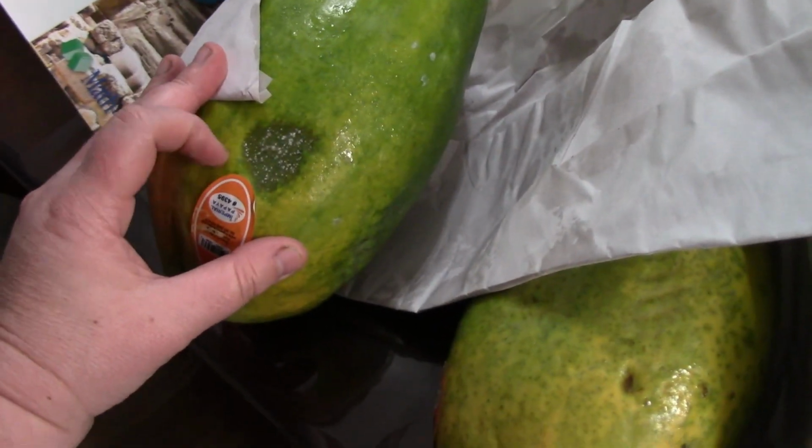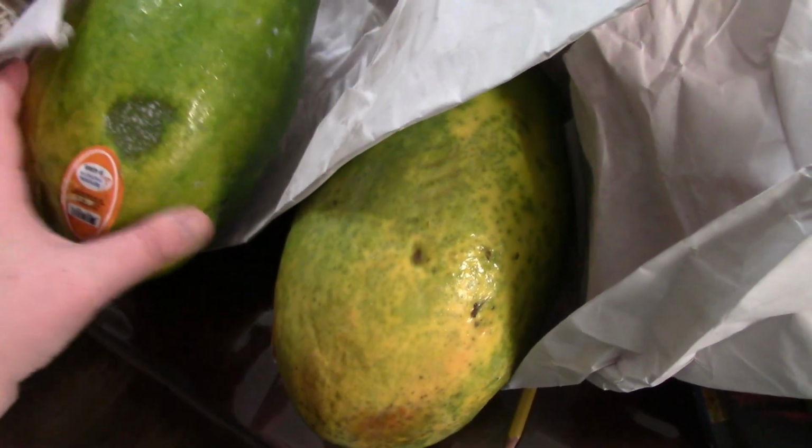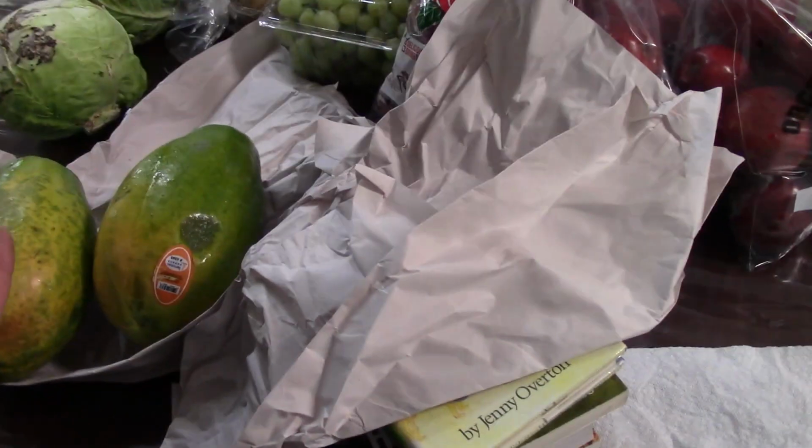Anyway, and then the papaya. Yeah, see, this is where the other ones were starting to kind of rot and go bad as well. But this isn't quite ready yet, so that's kind of unfortunate. But I take what I have, and I'm very thankful for it.